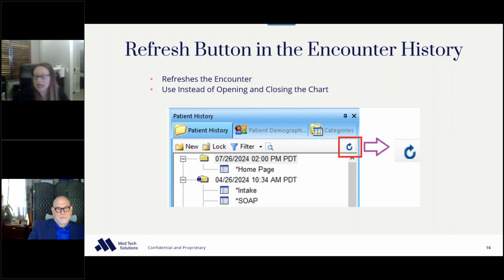This is a great time saver. This, again, refreshes the encounter. A great example to use this would be if you generate a document offline. Many times users will select File, Close Patient, go back to your inbox, find that chart, open it again. This will refresh the encounter so that you'll see, again, anything we've changed or put in new. So in this example, we'll see the note that now populates in the encounter.